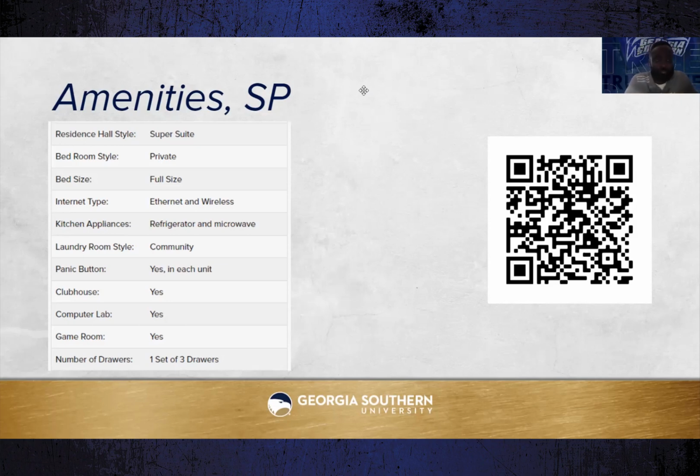We have a refrigerator and a microwave. We have community laundry, so each building has a laundry room on the first floor. There's a panic button in each unit. You just need to hit that if you have an actual emergency where you cannot reach your phone and you need immediate help. The panic button goes straight to UPD. It lets them know that you're in danger or concerned for your safety, and they would come to your unit or apartment if the situation so arises.